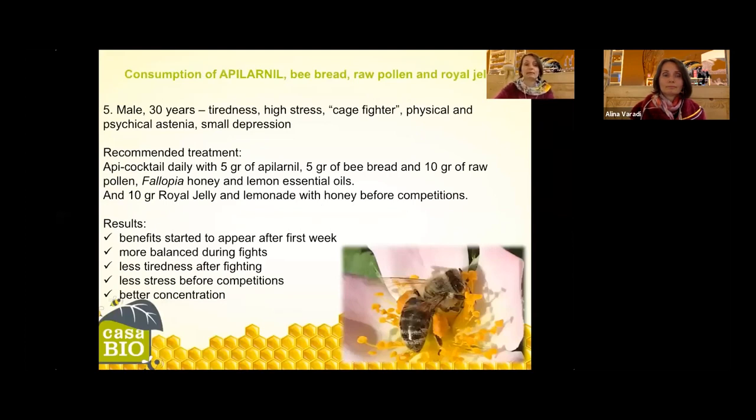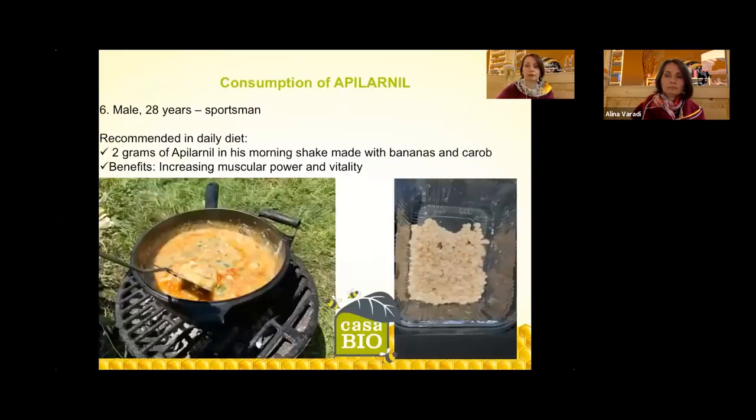Another case, a male, 30 years, tiredness, high stress, psychical and physical asthenia, small depression. We recommended for him an Api cocktail daily with 5 grams of apilarnil, 5 grams of drone bread, and 10 grams of raw pollen, polyfloral honey, and lemon essential oil. And 10 grams of royal jelly and lemonade with honey before competition. Results: benefits started to appear after the first week. More balance, less tiredness, less stress before competition, better concentration.